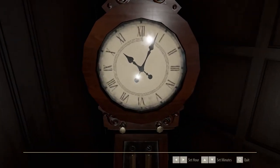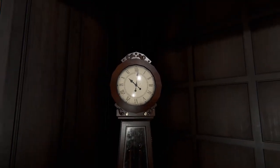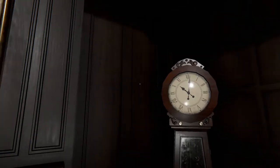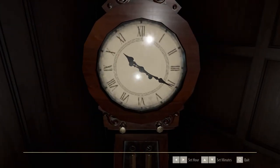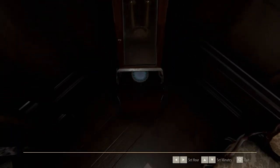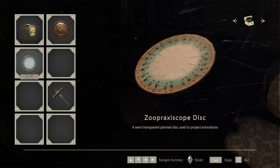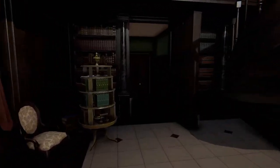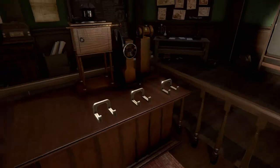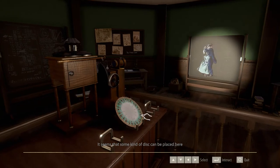And I think... Another zoetrope disc. Interesting. Very interesting. Okay, you take that one. That on.